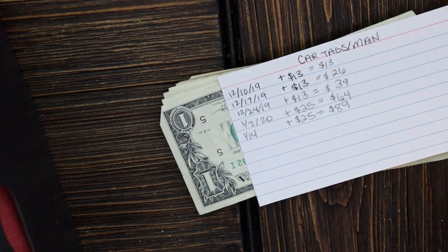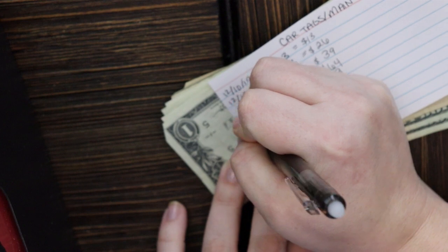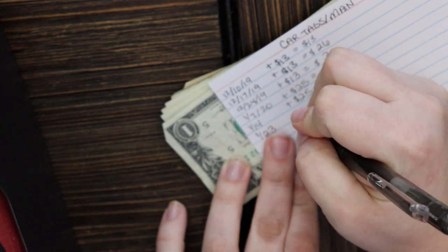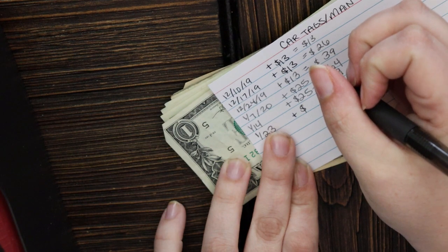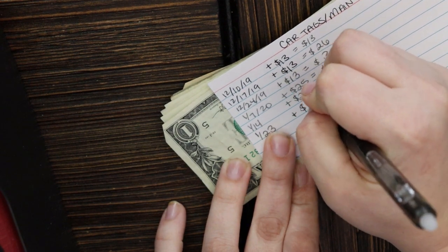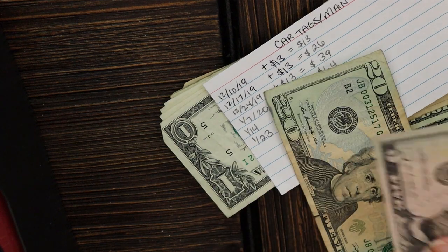Next up is car tags and maintenance. So in addition to car insurance, you have to renew your car tags every year. You have to get oil changes. If you blow a tire, you got to pay for that. So we set aside a little bit of money every week, or whenever we can, not necessarily every week. But we save a little bit towards that so that we have that money when we need it. We're saving $25 this week.